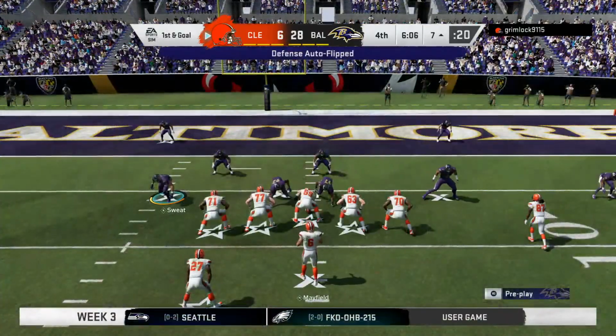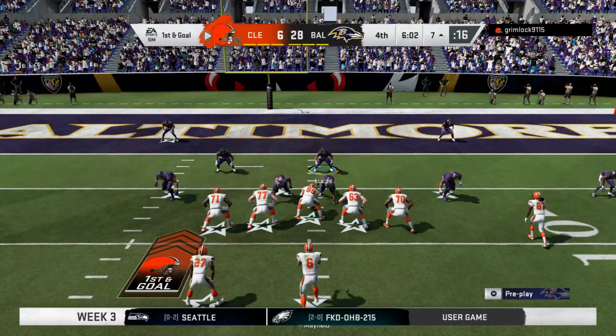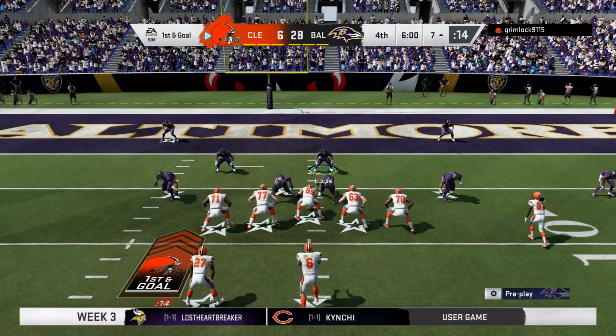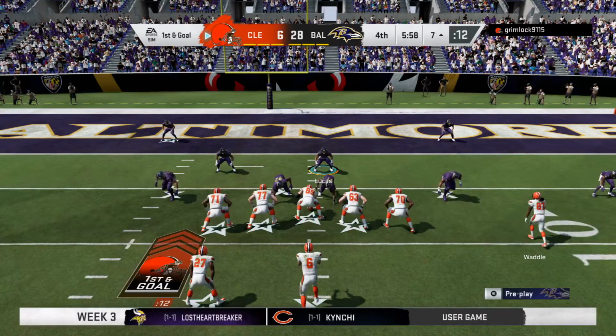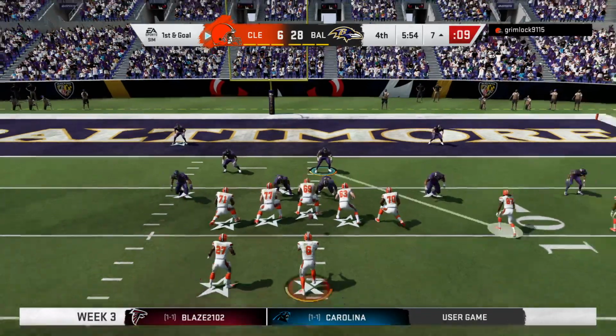Mike, 180. Nice, sweetheart. Point it right. 35 to Mike.